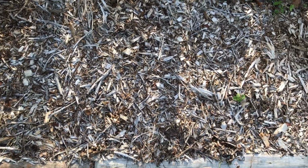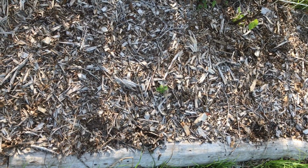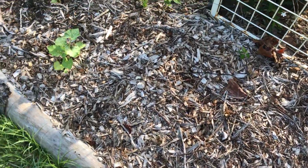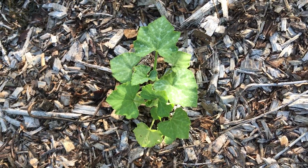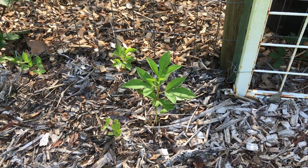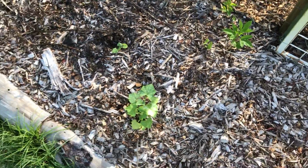right in here has got turmeric still dormant under the ground, and it's got a couple of random loofah sponges coming up. Seminole pumpkin. That is a local native passion flower, Passiflora incarnata, or so they tell me.